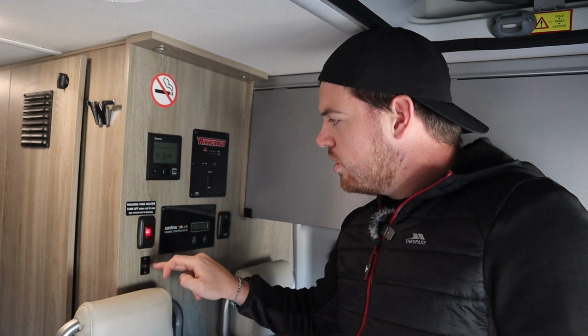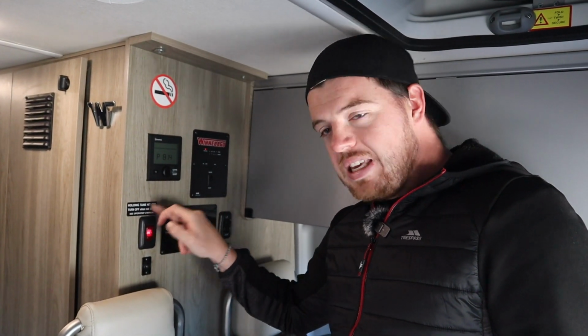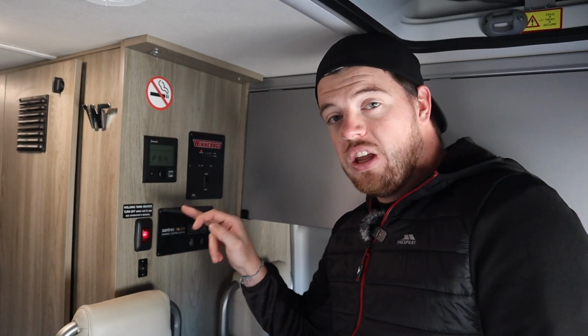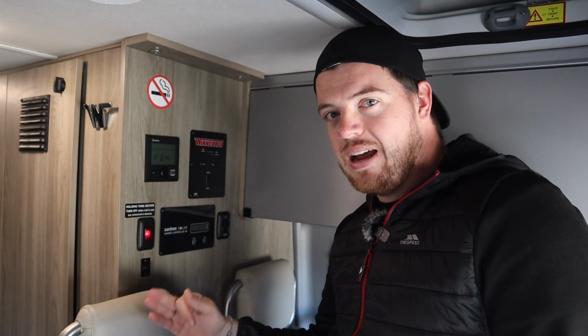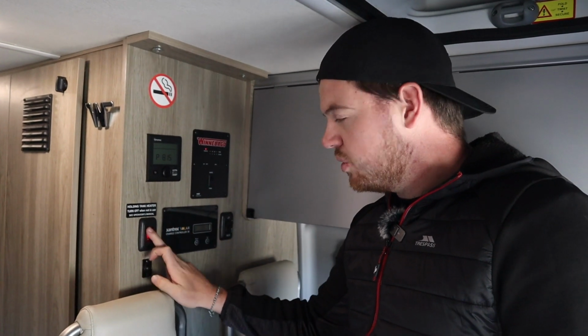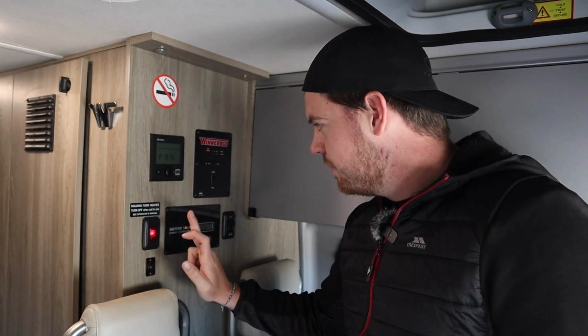Here is a hot water, the holding tank heater. So our grey water tank is the only water part of the van which is outside. So when you're in the cold climates, you turn this on, there's 12 volt heating pads in the tank, keeps the water from freezing. Doesn't heat it up, but it keeps it from freezing, which was very handy for us when we were up in Tahoe.